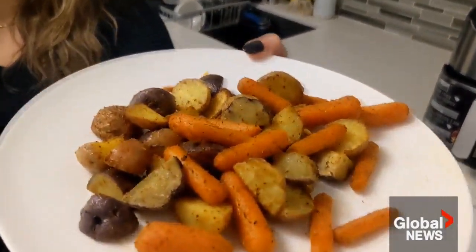Everything you see here is listed at bestbuy.ca or Best Buy. This one retails for $2.99.